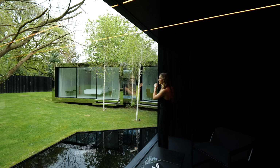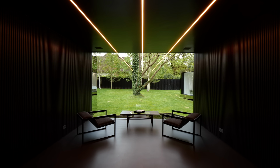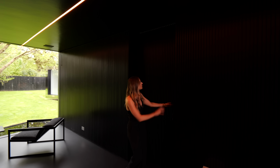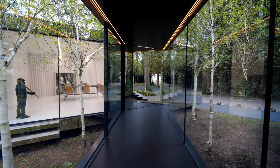So the master bedroom is over there. And I can also see a reflection of the living space. But I'm gonna take you through the first glass link walkway, which takes us into the kitchen. So the door is slightly hidden. As you can see, the timber battens also go on the door handle. Come on through. Lots of mirrors in here.